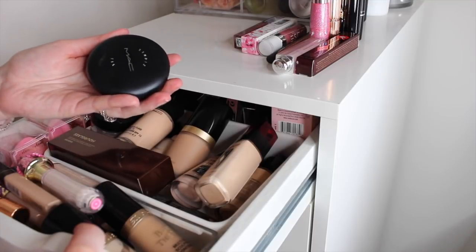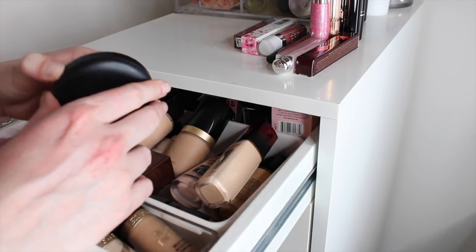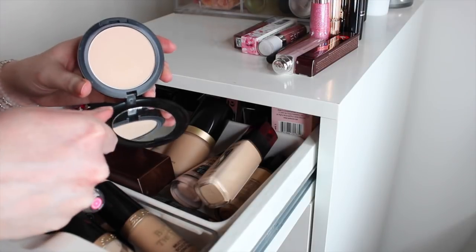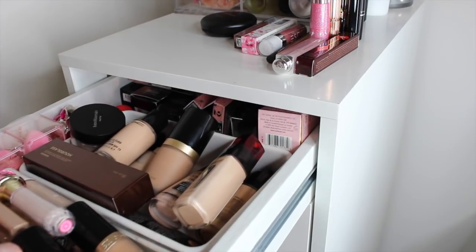You know what? I think I'm actually gonna pull in MAC Studio. This one I know matches. It's NW20, so I know it's a good match. It's a good powder foundation. So I'm gonna pull that in.